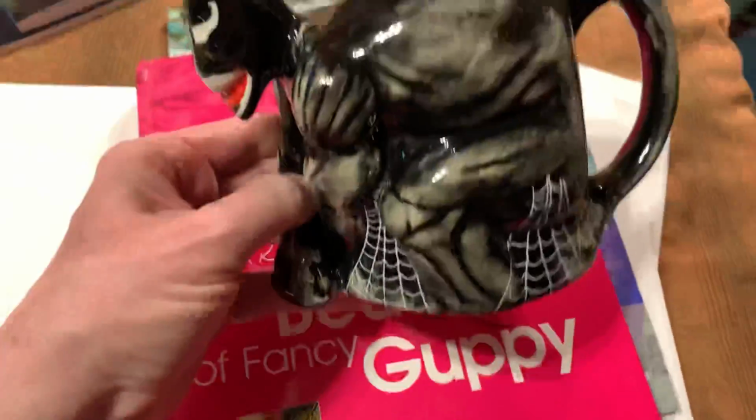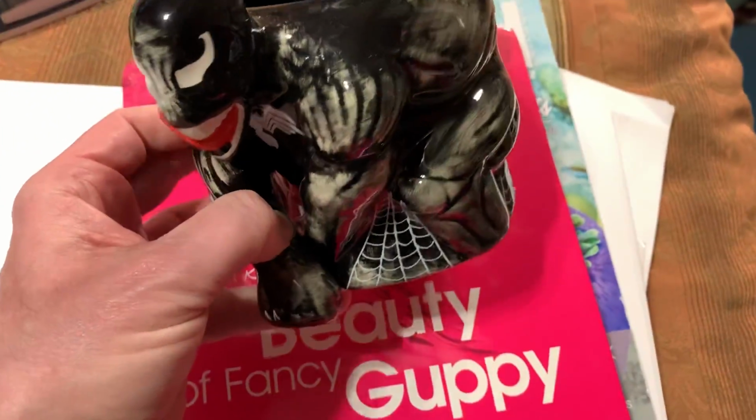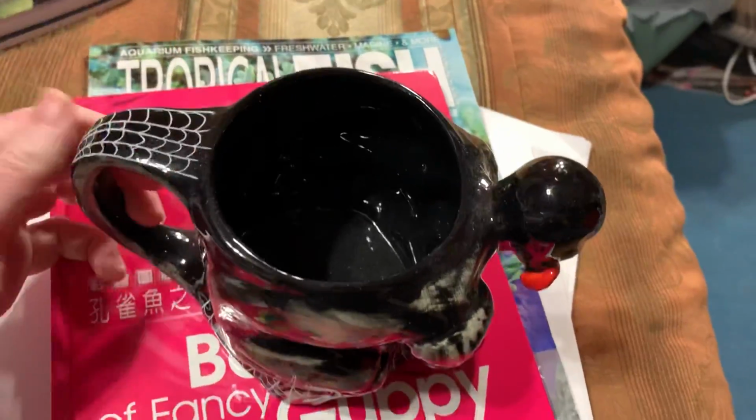Like I bought this, might be the world's coolest mug. Venom. It's a Marvel Comics thing. But then I turned it to the side after I saw it. And I am never going to drink out of this mug. It's cool looking, but I'm just really going to look at this side and never look at the other side.